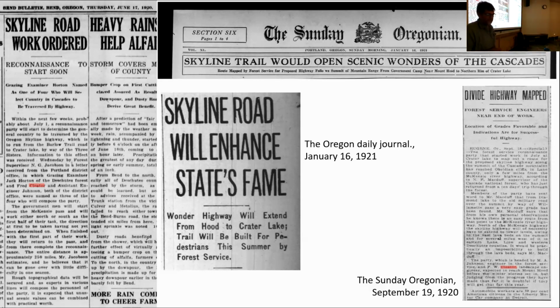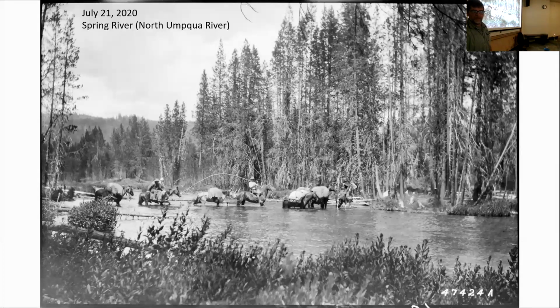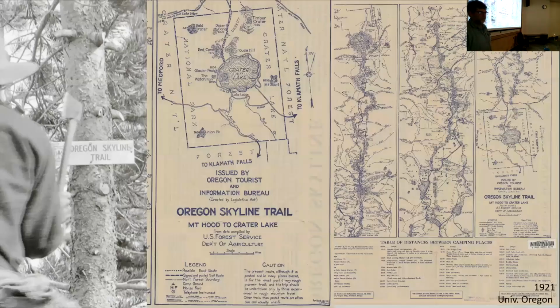The newspaper accounts of the time focused on the road. It became very clear to Cleater just a couple weeks into the summer's trip that the road was going to be a real challenge, and his focus became the trail. Between July 9th and October 9th, he and his crew, which consisted of a road engineer, a cook, a packer, and two what were called grazing examiners, or basically forest biologists, with 9 horses and 4 carrier pigeons, started this trip up. They basically went from south to north and signposted this trail.